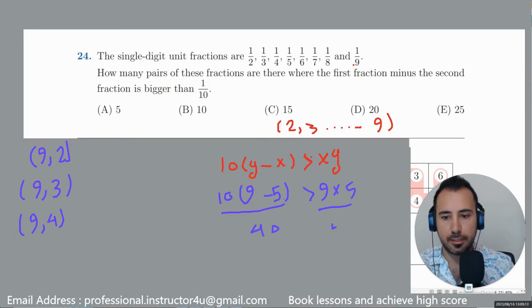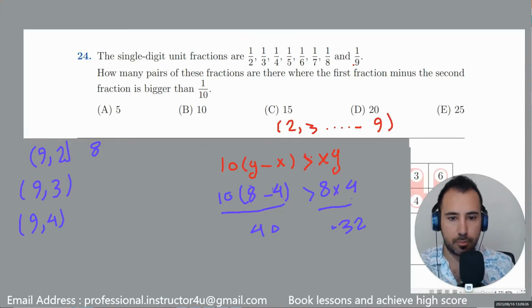So let's go with 8. Okay, so let's just check. I think 8 and 2 and 3 will be the answer. So let's check something that is closer. So I'm going to go 8 and 4. Is that the answer? This would be 32. This would be 40. Okay, still larger. So that means 8 and 2, 8 and 3, and 8 and 4 will be the answer.